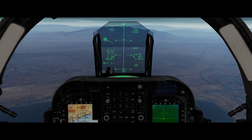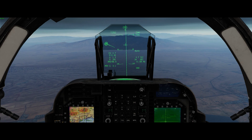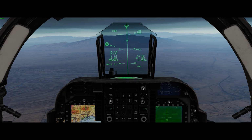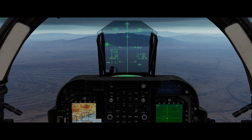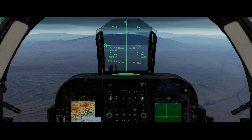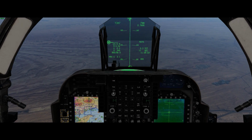Okay, let's pull level again. And wait until we're a little closer to the target so we can get that 20 degree or so dive. Target mark's looking good. Even in those revetments, the Mark 83s were able to take out those mortars on the last one. So we'll aim for the back of the revetments again here.